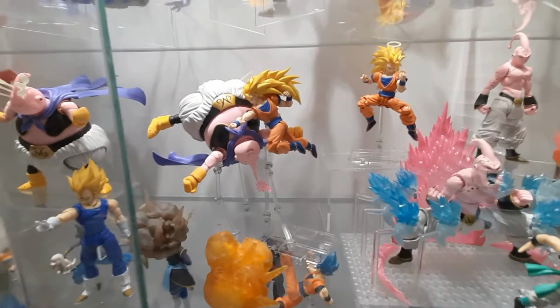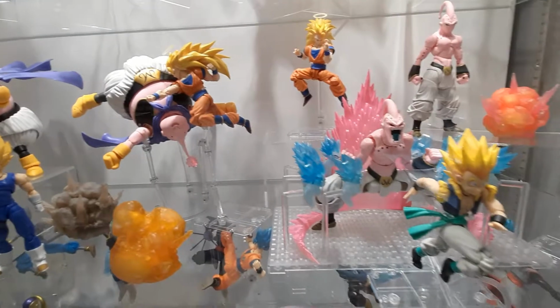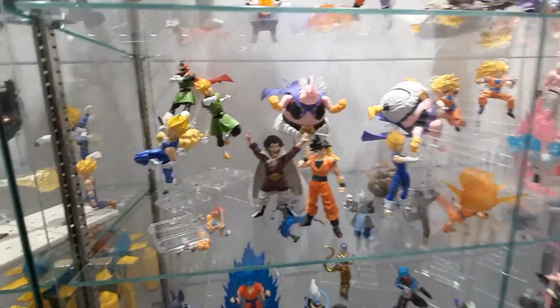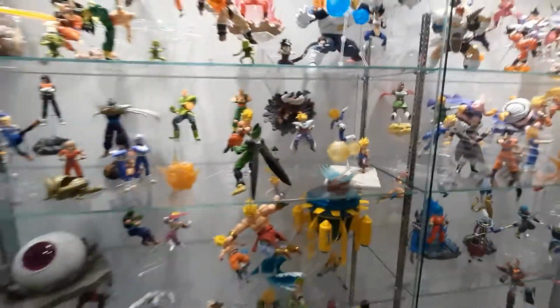And yeah, congrats to everybody who's recently pre-ordered the Super Saiyan 3 Goku re-release. That's some really great news for everybody. So yeah, I'm really pleased that people have been given another opportunity to get that figure, because although a bit dated, it's a fun figure.